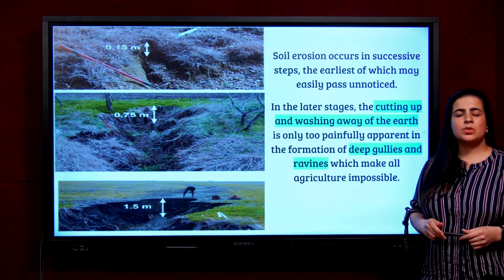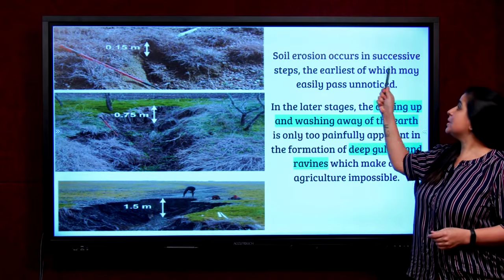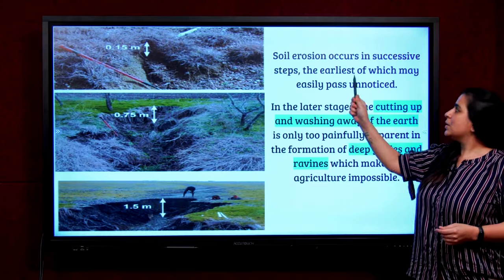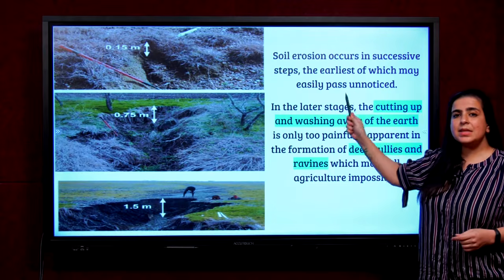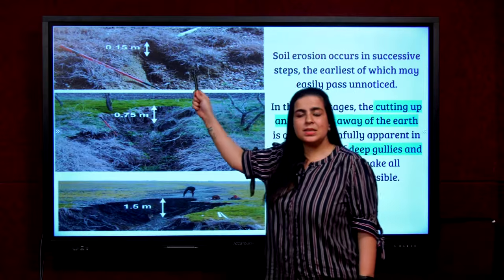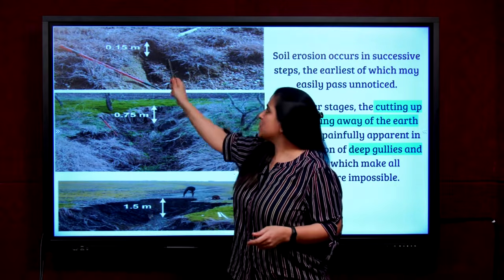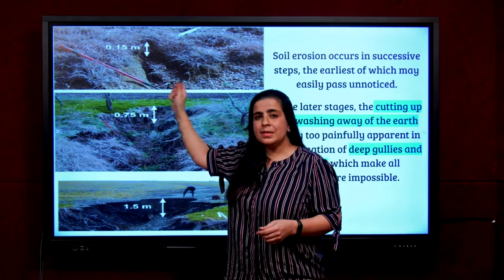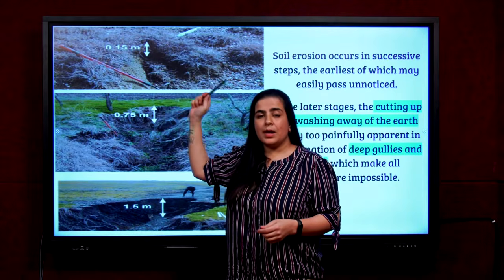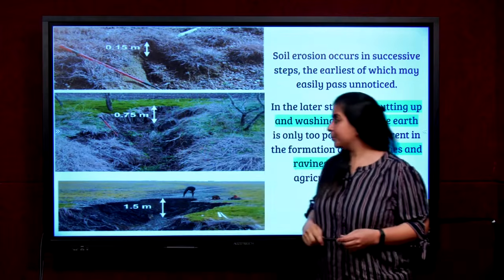Now this is how soil erosion happens. Soil erosion occurs in successive steps, the earliest of which may easily pass unnoticed. Now this is the earliest step. It looks like a small hole or a pit which is very, very small. At this time only we can take a step. Otherwise, we always see this is just a small pit and ignore it.